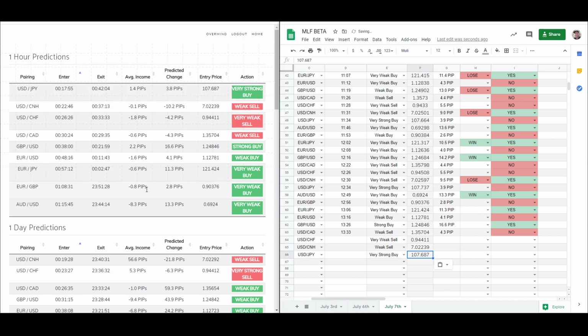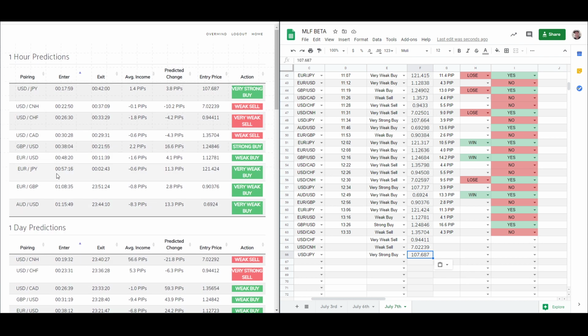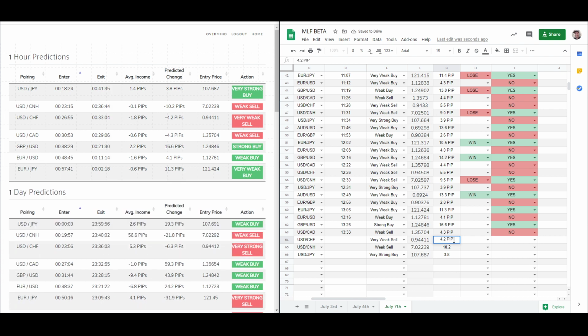Minutes since the last signal. 19 minutes since the last signal here. What's going on? I hope we haven't crashed. And it's just thinking. Okay, 4.2. Nope, there we go, we got a new signal on the 1 day. Good.